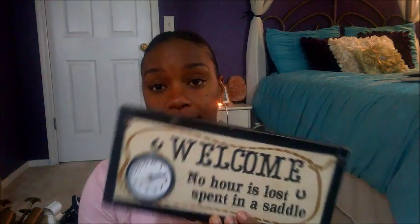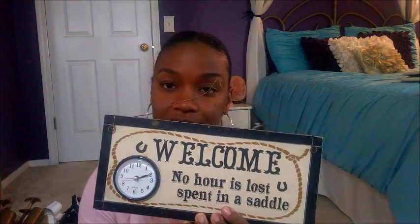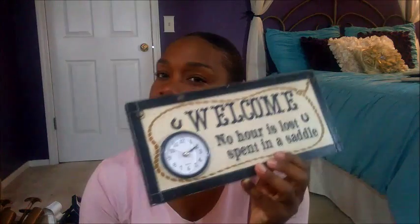So this is going on the outside of my tack locker because I never know what time it is. And I've been wanting a clock. There's no clock at the barn. So I just completely lose track of time there. So now I know. I mean, it's really not going to help me, but see, is this even right? Oh, it is right. Good grief. It's like 2 in the morning. This is what happens when you have insomnia. You make videos at 2 in the morning.